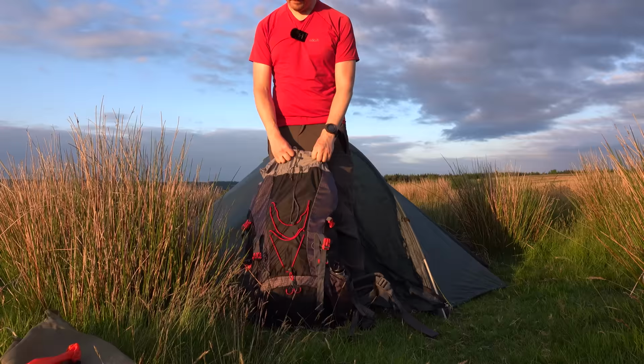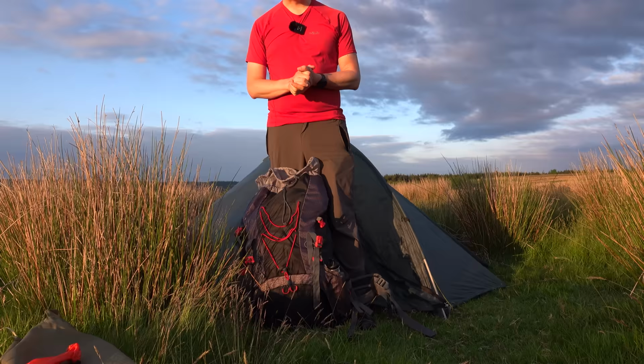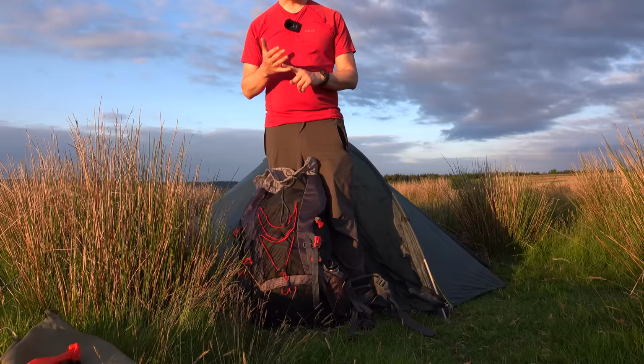So as I said on the walk up, this is part of my budget wild camping series. So all the equipment you see me using tonight in terms of the tent, the backpack, the sleeping bag, the sleeping mat and the pillow are all purchased for under £100.